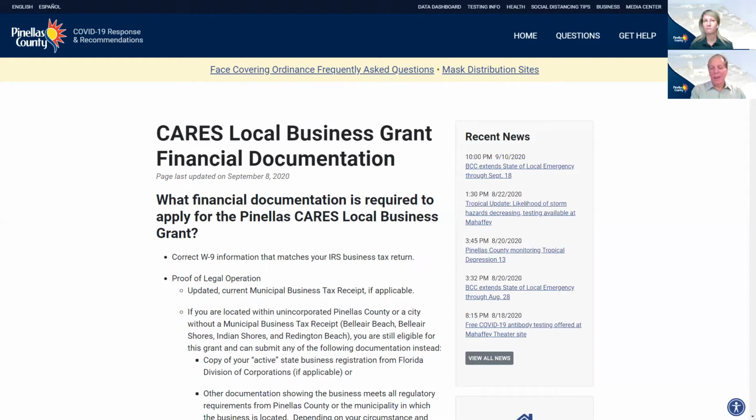All but the first one, we'll talk about the W-9 information. A W-9 is a federal tax form, an IRS form that indicates the address of your organization and your taxpayer identification number. And we'll talk about that a little later, but that is a critical component because that is what we need in order to mail you a check. And so you'll want to have that information handy.